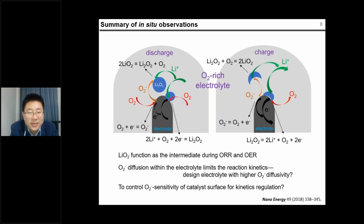During the discharge process, there are two reaction modes. First, on the surface of the current collector, which is a lithium diffusion controlled process, while within the electrolyte, the growth of lithium peroxide can also happen, and it is controlled by the diffusion of the superoxygen anions. And this process is quite reversible. I mean, the reaction kinetics is reversible on the charge process, where the specific limiting factors continue to play their role.